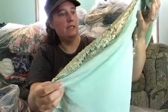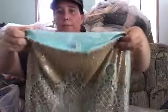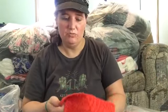Tons and tons of sequins covering that skirt. Unique, to say the least. I don't get why people want to cover themselves with sequins, because one little snag and it just ruins the outfit, and it's bound to happen, it's inevitable.